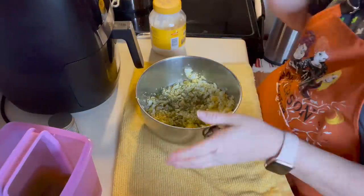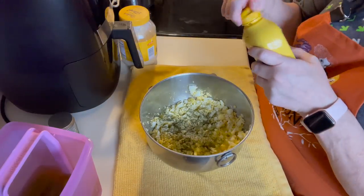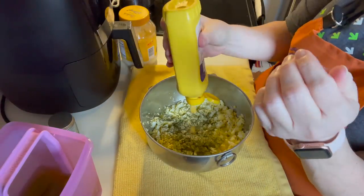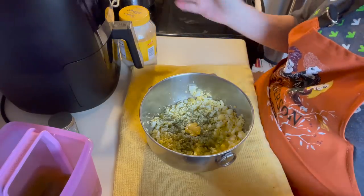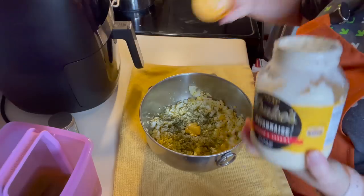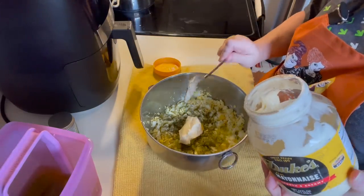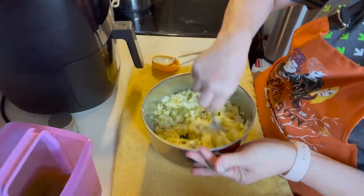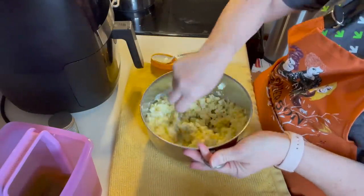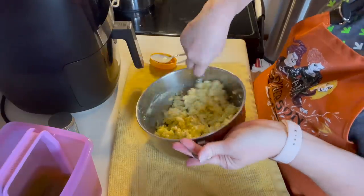Now, also, I like my egg salad a little dry. I guess I don't like a lot of mayonnaise in it. So I put about, I don't know, a teaspoon of mustard. And I'll start with that. And a scoop of mayonnaise. I know I'm gonna need more than that, but I hate adding too much. Because if it's too wet, I just don't like it. I don't like it soupy.